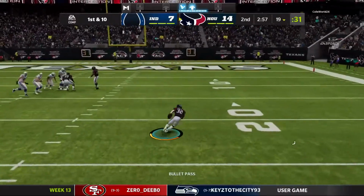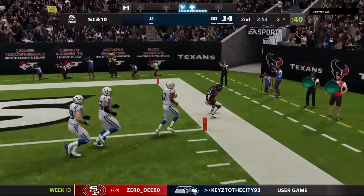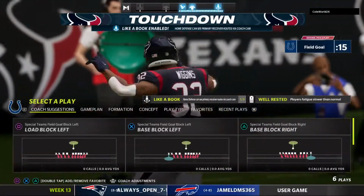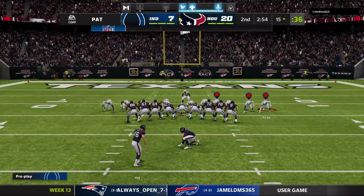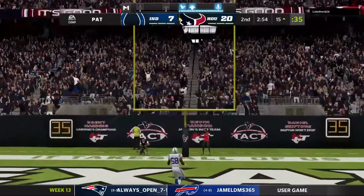And now this is intercepted. My goodness. Picked off at the 23. And they will score a pick six for the Texans TD. So now 2 pick sixes that he's thrown in this first half of play. Where do you go from here?